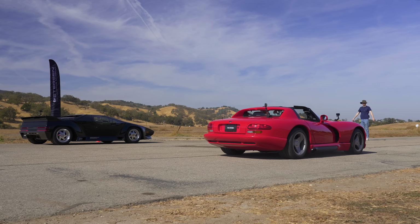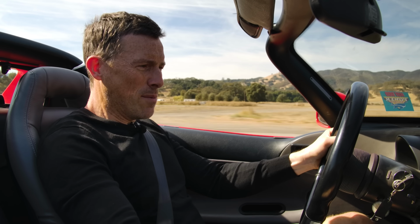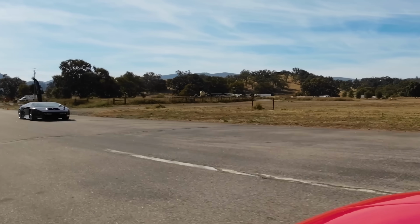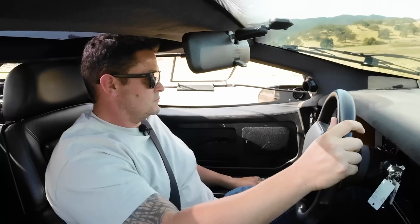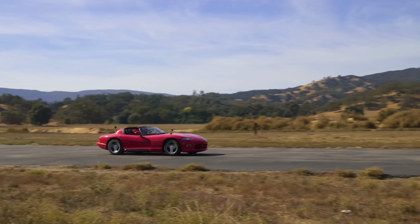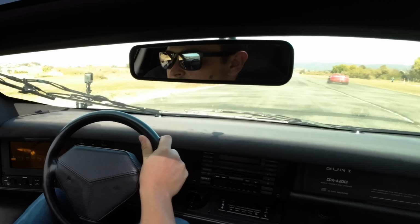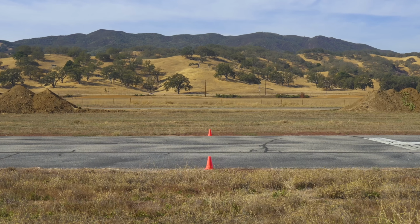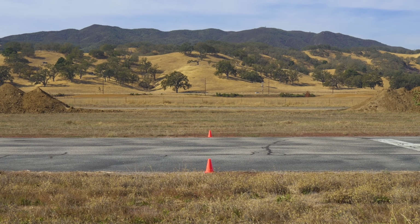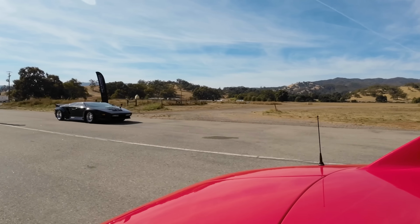3, 2, 1. Come on. Dropped in. I think, Chris, you might have been hampered slightly by your 3-speed auto away from the line. Yeah, I think you're probably correct. Oh dear, let's find out what happened.